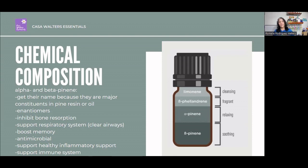The last two constituents in here that really make up the vast concentration composition of this oil are the alpha and beta pinene. So they get their names pinene because you find them in a lot of pine resins. They're major constituents of them. They're also enantiomers. So what this means is that alpha and beta pinene are very similar in chemical composition.